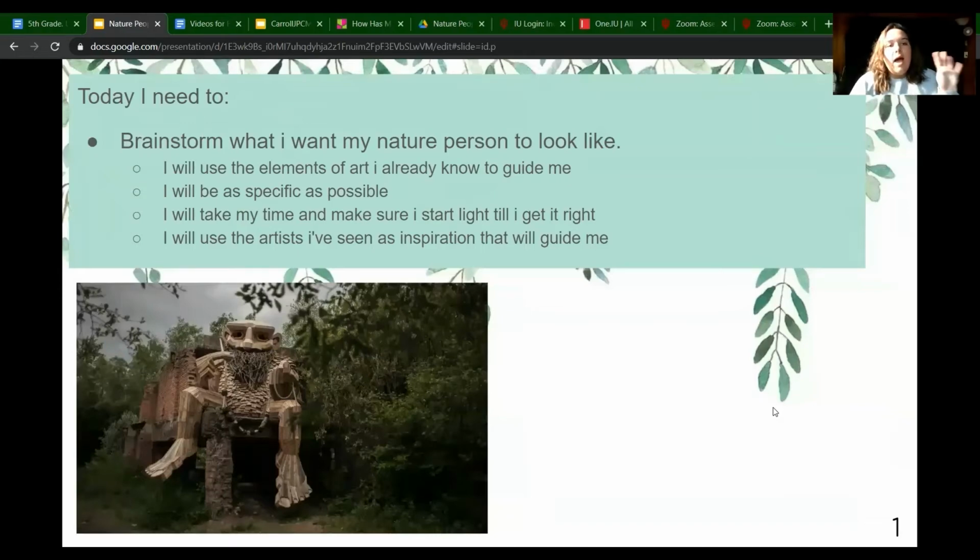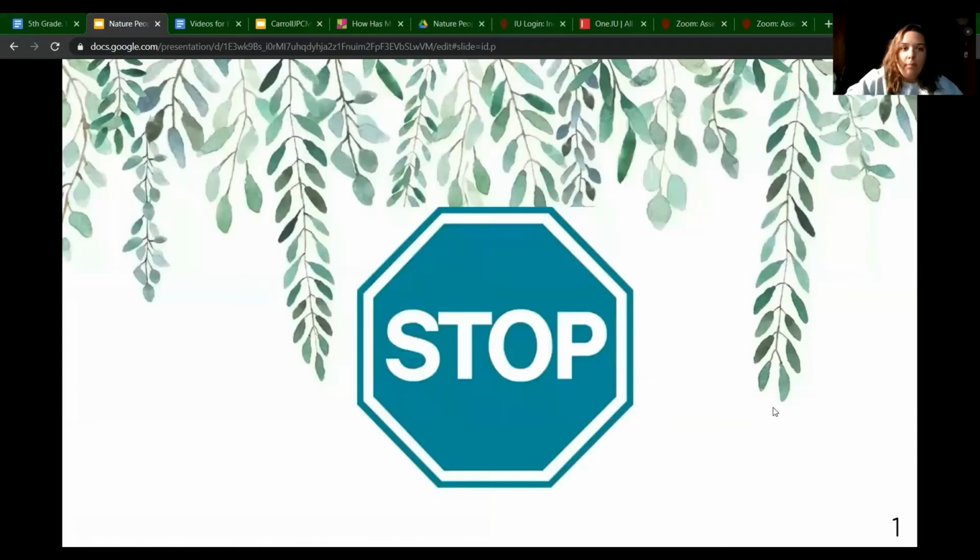And then 4, I will use the artists that I've seen as inspiration to help guide me. So you can use Thomas Dembo, or you can use Andy Goldsworthy. And then in the later days, you guys will have other artists that you're going to be looking at that are supporting artists. And you can feel free to adapt some of their methods in your work as well.